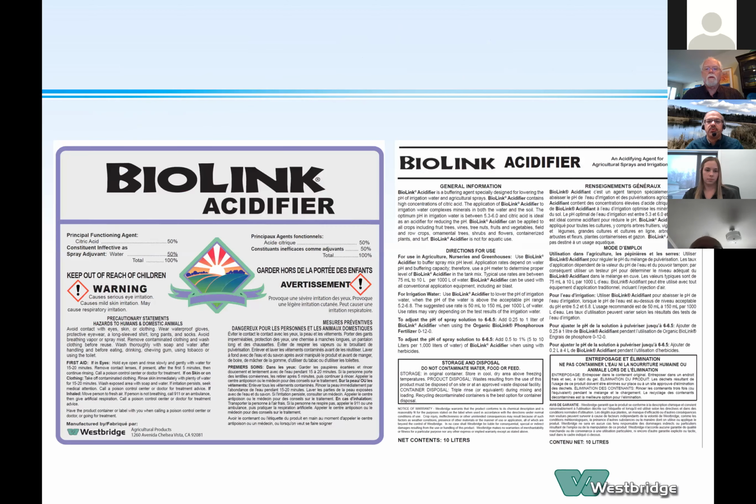Now, this is the other product that we use to acidify the Biolink herbicide. It's our Biolink acidifier. And this product is a 50% citric acid. And it's actually very effective at dropping the pH and getting that pH down there. So typically what we're using is a 1% solution. You can go 0.5 to 1%, and that'll drop water pH down to about 4. And that really activates the fatty acids and gets them to work better.